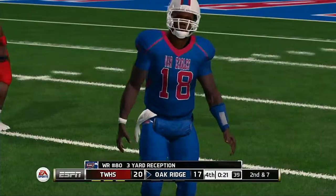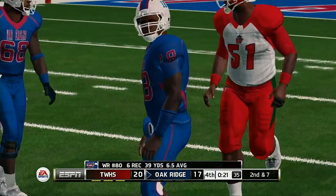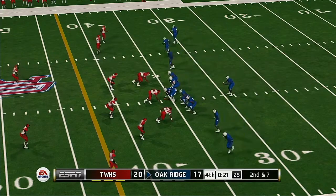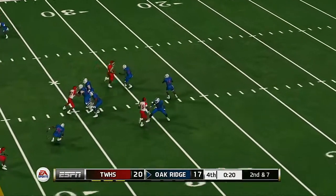He steps out at about the 35. Maybe 3 yards that time on the pass. Well, not a whole lot of yards there for the wide receiver, but at least a short gain is better than an incompletion. From their own 35-yard line, it's second down. They come out in a five-wide set.